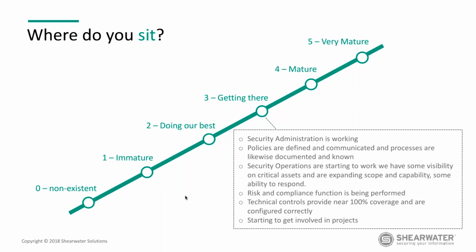Security administration is working. The policies are defined and communicated. Everybody knows what they are. The security operations are starting to work. You're having some visibility in the network. You've got some logs. People are looking at those logs. They respond to things that they find in those logs.